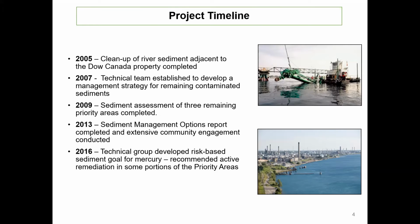In 2009, an assessment of these remaining areas was completed. And the results showed high mercury concentrations in some areas and a risk of mercury accumulating in fish, such as the redhorse sucker, that feed on organisms that live in the sediment on the bottom of the river. This confirmed the need for a plan to manage the sediment.